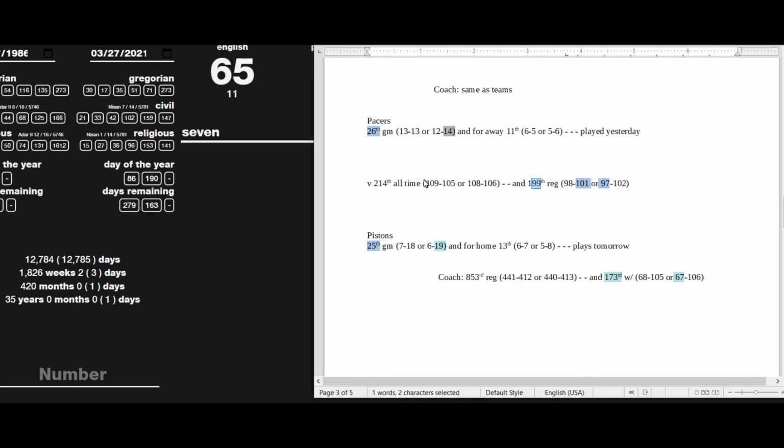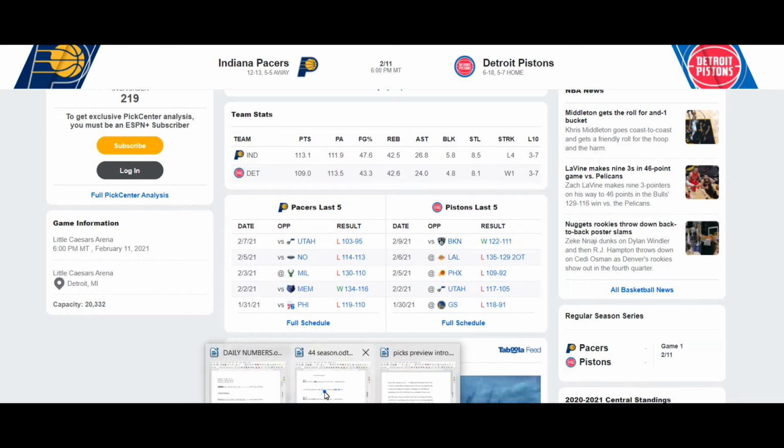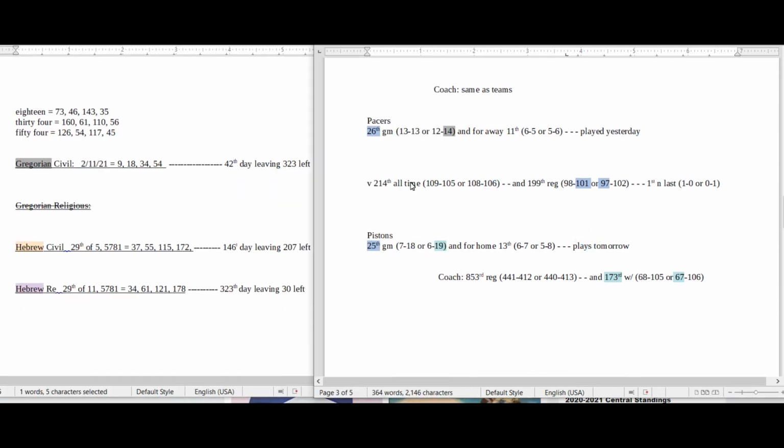199 the 46th prime. 109 the, oh, I didn't check their head-to-head, Pacers and Pistons. So this is their one and only. Pacers on a 3-game. Pistons with a win could sit on 105 all-time head-to-head losses against the Pacers. The 14th triangular number, Pacers would get their 14th loss, and Pistons coach would sit on 105 losses regular season as a coach for the Pistons.